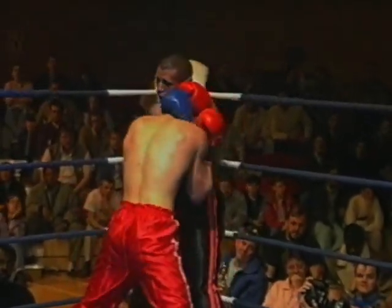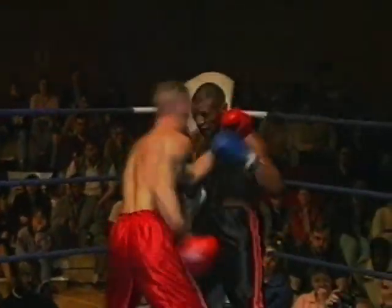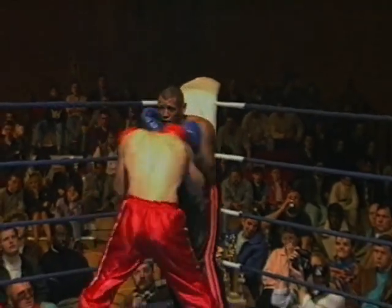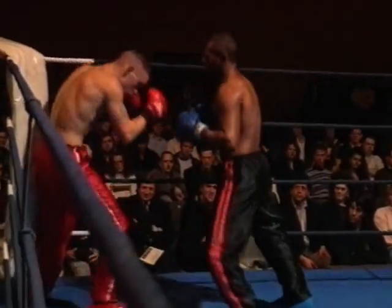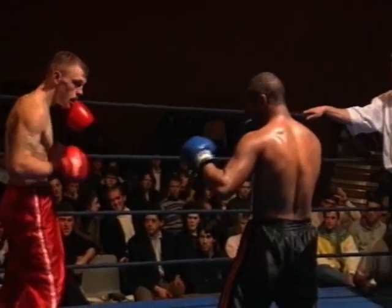Plenty of leather being thrown by both lads. Ratton's far more effective. He's varying his techniques to the body and to the head. Turner just seems to be fighting with a siege mentality here. He's doing very, very little unless he's forced into counter-attacking. Nice to turn out of the corner, but that doesn't score your points.